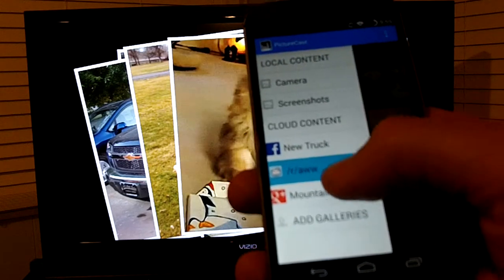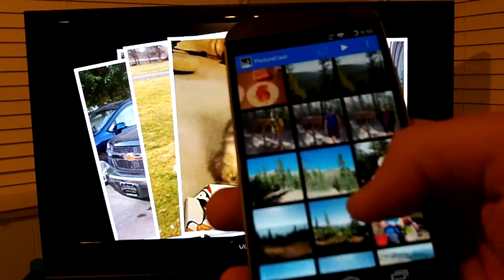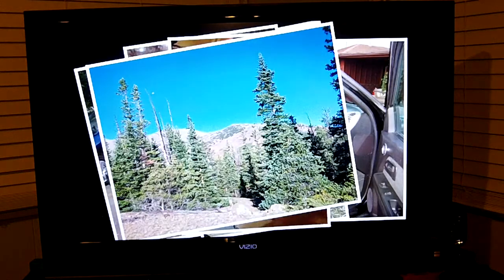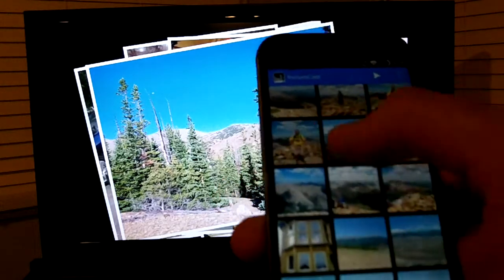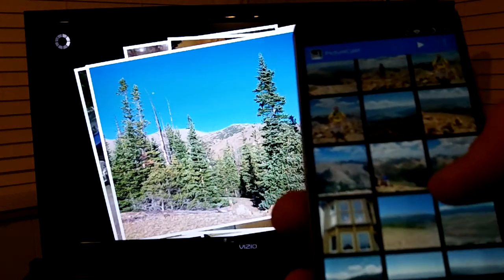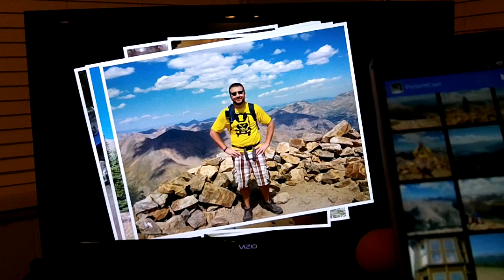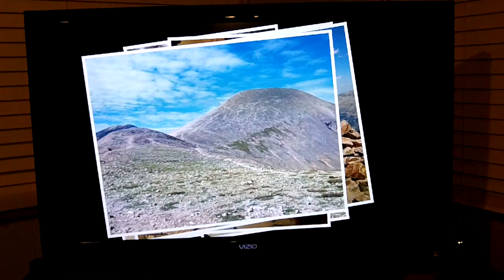We can also, of course, like I said, do Google Plus or Picasa photo albums. And so I've got a photo album here with quite a few photos. Well, it's a hiking trip I went on a couple years ago. And so, yep, you can just see really quickly, nicely scrolling through there. There's me on top of, I think, that's Mount Sherman. So, but you can flip through there and see them quite nicely.